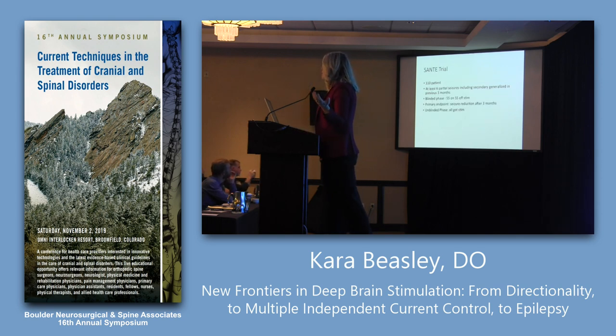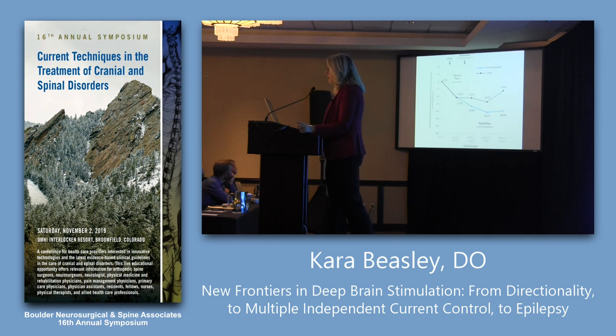So the big trial for this one is the Sante trial. It was 110 patients. They had at least six partial seizures, some of them including secondary generalized, in the previous 3 months. There was a blinded phase. 55 patients were on stim, 55 patients were off stim, and the primary endpoint was seizure reduction after 3 months. And then they moved into an unblinded stage where all patients got stim.